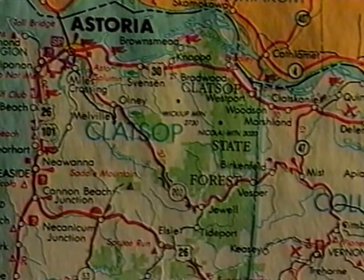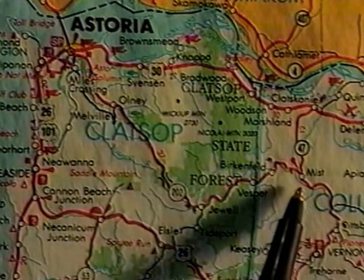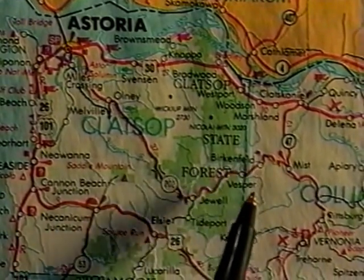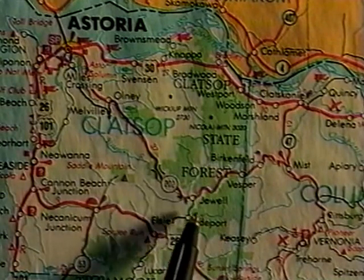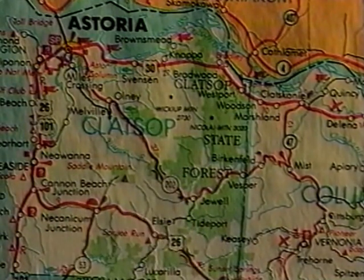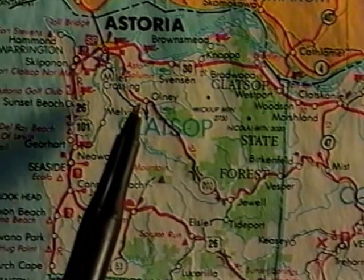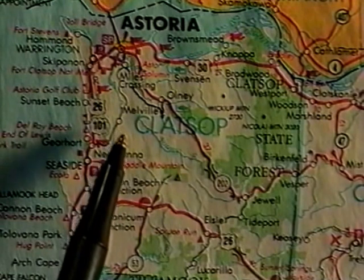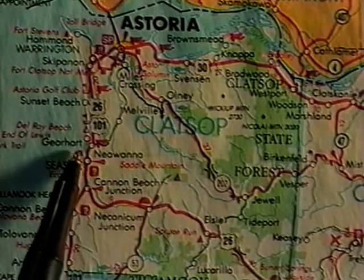Heading west from Mist on Highway 202, you pass the road to Fishhawk Lake, then Birkenfeld, Vesper, Jewell, Jewell Meadows, Fishhawk Falls County Park, Olney, Youngs River Falls, Miles Crossing, Melville, and Gearhart.